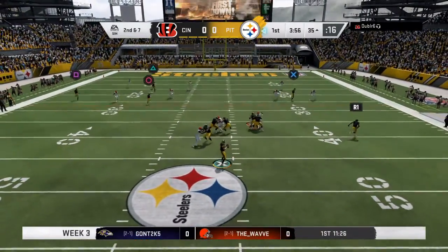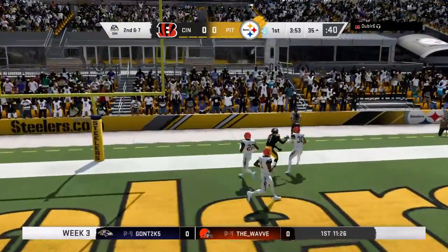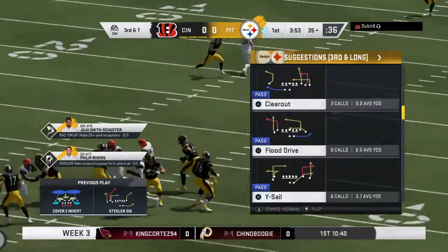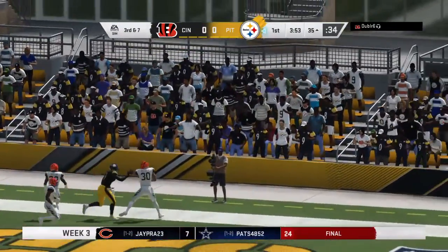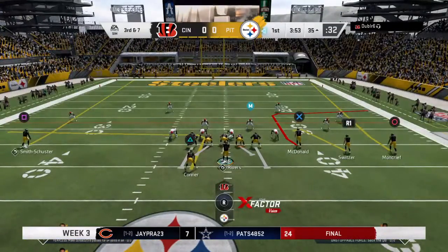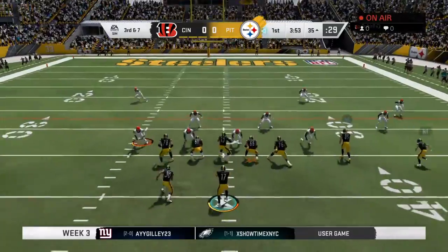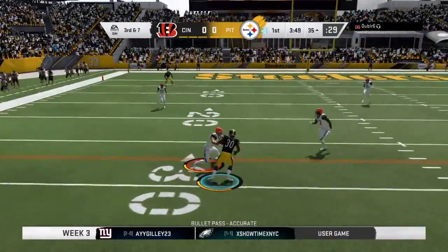From the 35 on 2nd down, Rivers going deep to the end zone for Juju. And that's going to be incomplete. Good effort there, trying to take a shot, but it's 3rd down. Well, that certainly looked like something that they discussed all week in practice getting ready for this one. Take the big shot right out of the gate. At worst, you'll open up the defense a little bit, loosen them up, have them back on their heels.